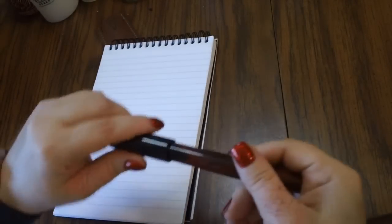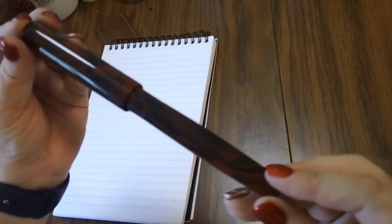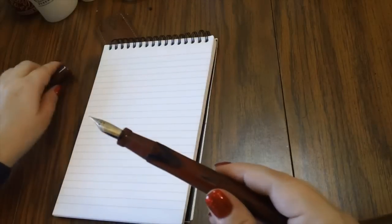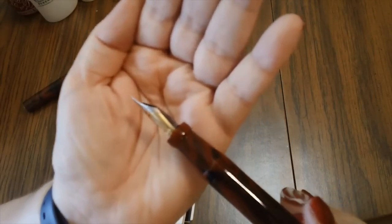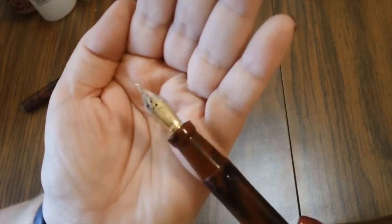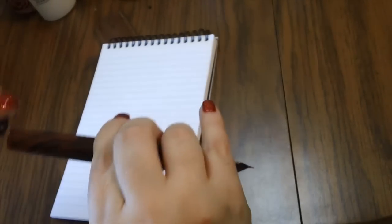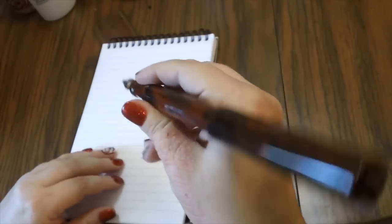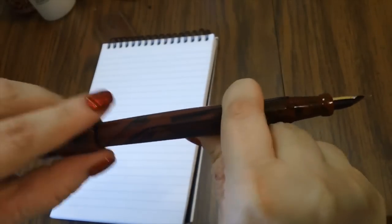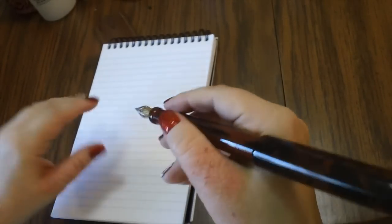how this writes. I'll just try to bring it up here so you guys can kind of see it a little bit. Hopefully it will focus. Okay, so let me take this apart, take the cap off, and here is the nib. It's a two-tone nib, which I think looks really, really nice with this pen. This pen will post, so you can put your cap onto the back of it to post your pen. It just means to put the cap onto the back of it like that.